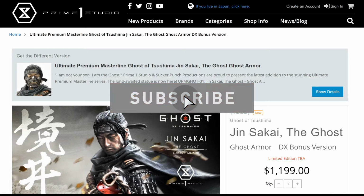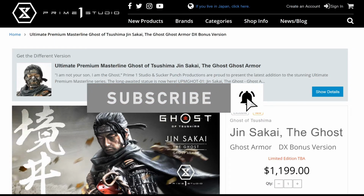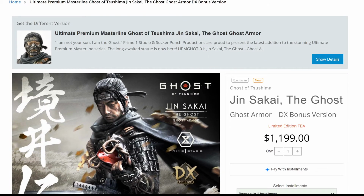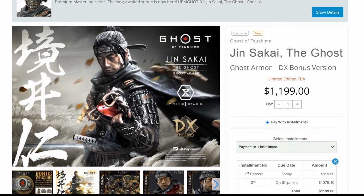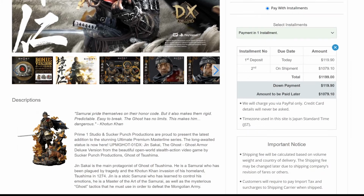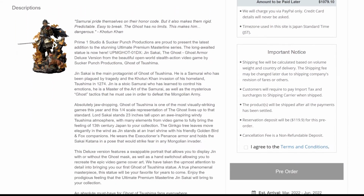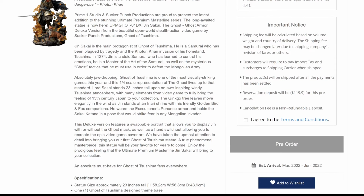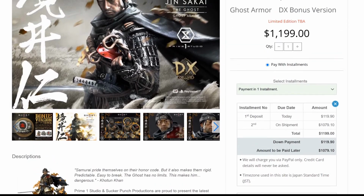All right, now we're moving into Ghost of Tsushima, Jin Sakai, the Ghost Armor DX bonus version. Now, we don't have an edition size on this one either yet, as always. The price for this is $1,200. You can choose the payment plan. Now, this is, of course, sold directly by Prime1 Studio. The estimated arrival for this is between March of 2022 and June of 2022. So there's plenty of time until this releases.